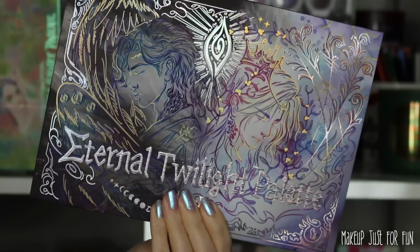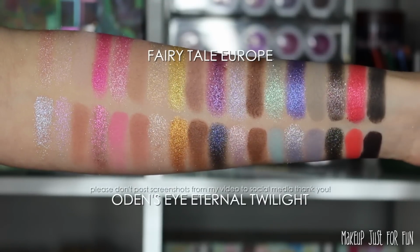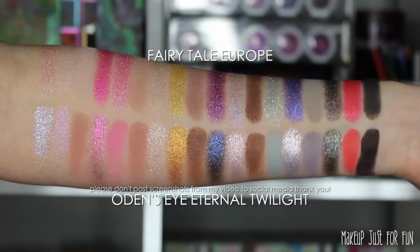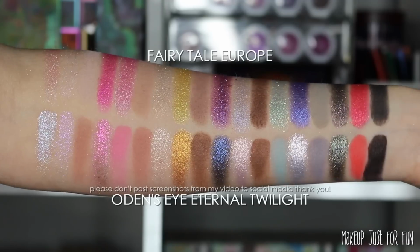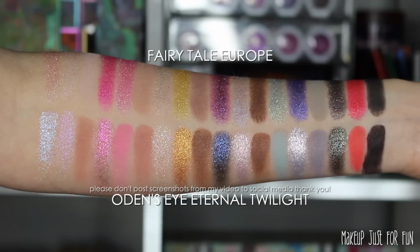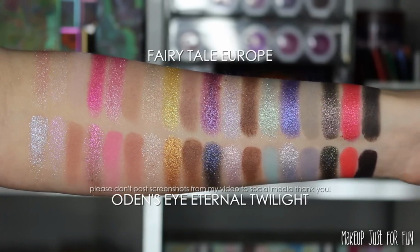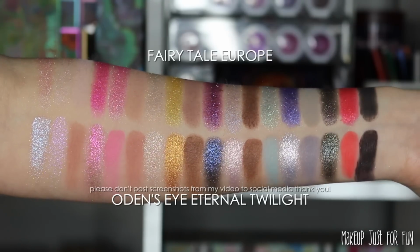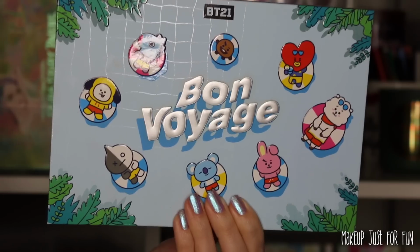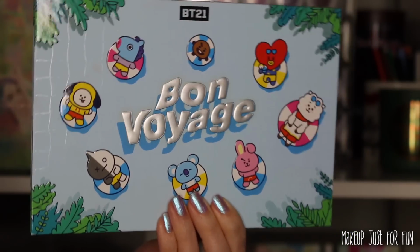Next palette I pulled is this Eternal Twilight palette from Odin's Eye. This has been quite the little comparison workhorse for me over the past couple of months, and these are more similar, in my opinion, than the ColourPop options. But I do notice that the big difference here is the finishes. Odin's Eye really brought their pops of color in matte shades more so than shimmers, whereas with the Nomad, all the colors are shimmers.